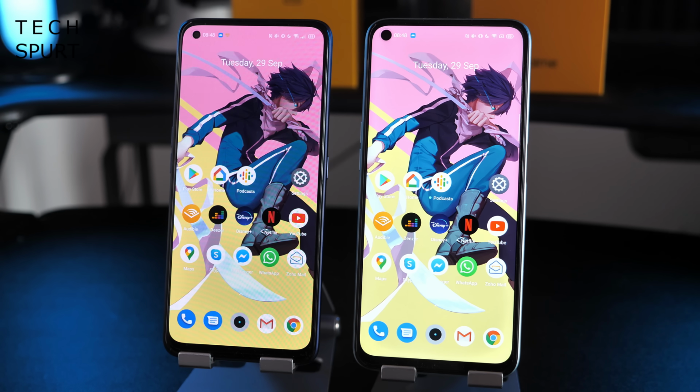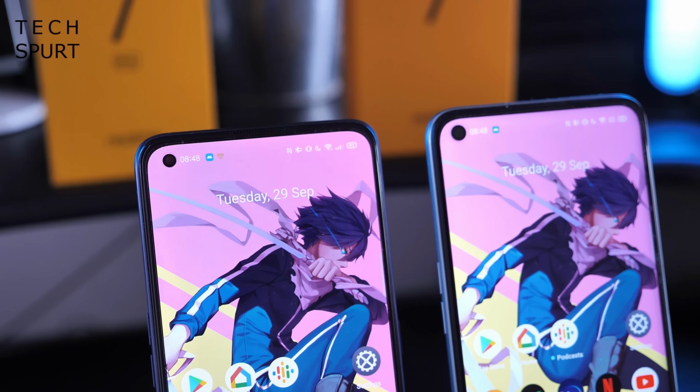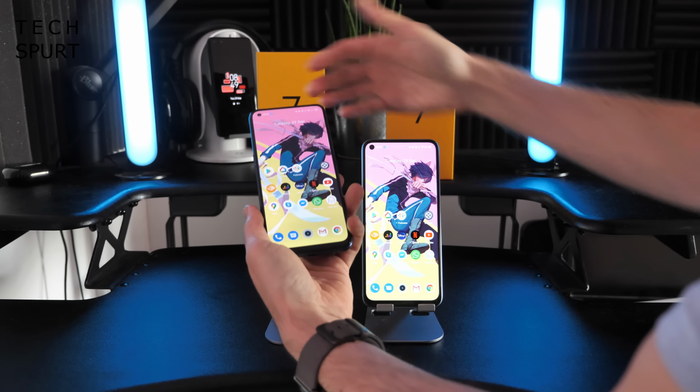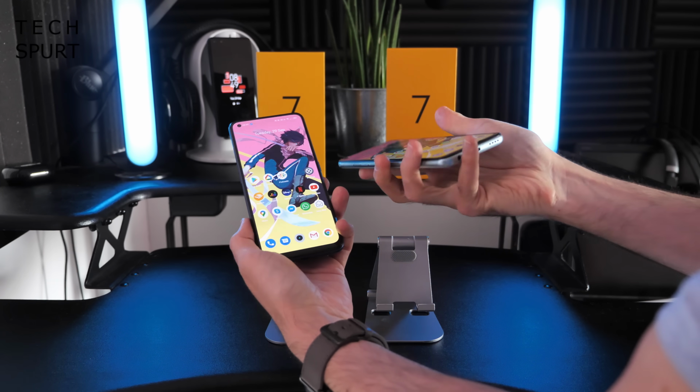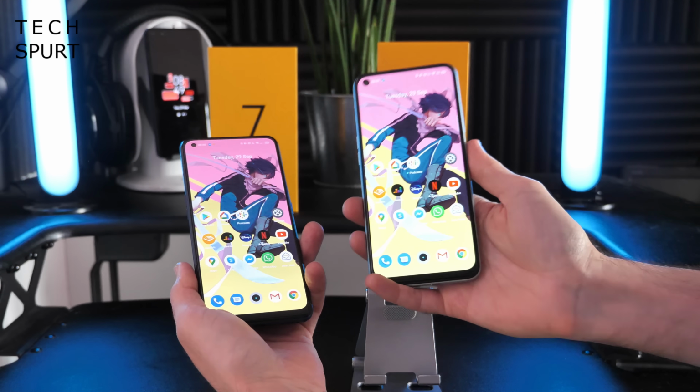You've got slightly chunky bezels on both the 7 and the Pro, but you will notice that the 7 Pro has a slightly smaller camera orifice here in the top left corner, so it's slightly less intrusive. When you actually hold them both as well, you will notice that the standard 7 is actually a bit heavier than the 7 Pro. It's about 200 grams compared with 180, so it's definitely a weighty fella.